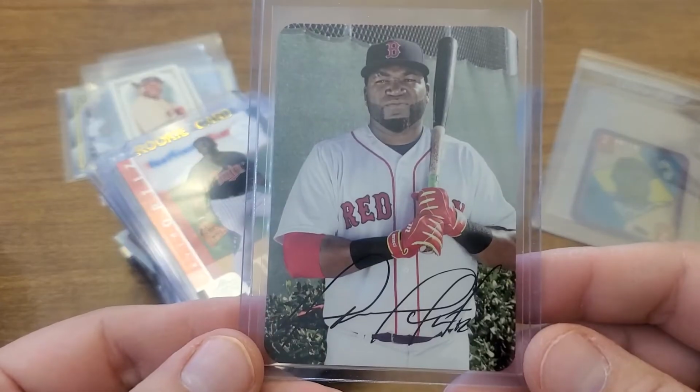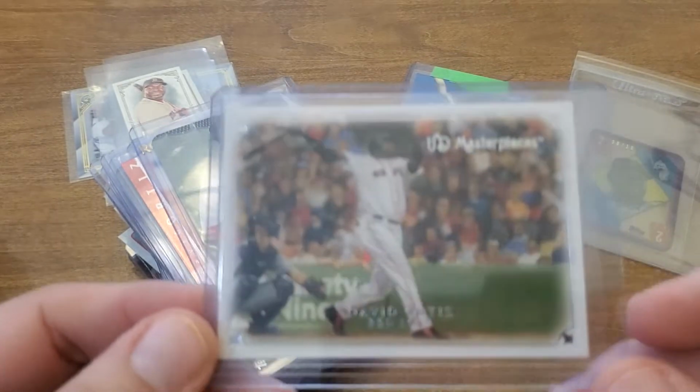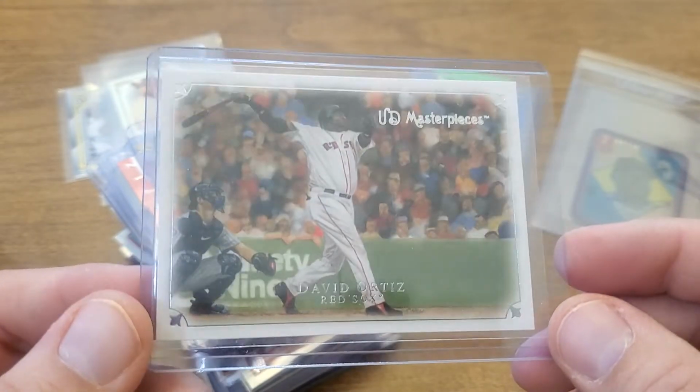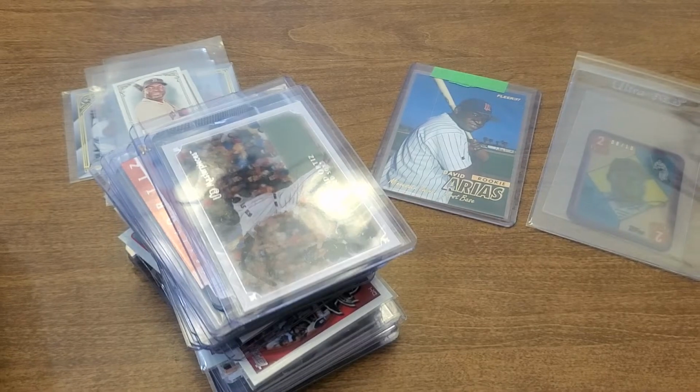Oh yeah, look at that. I went on a shopping spree. Love these Upper Deck masterpieces. Beautiful picture. Golly gee. Wow, love that.